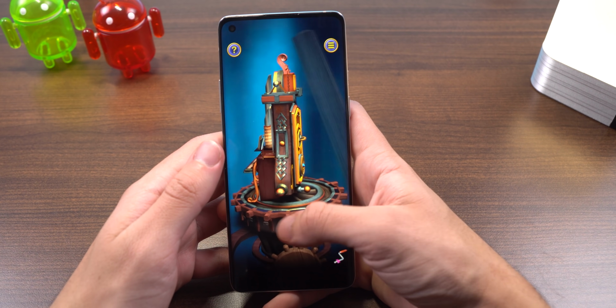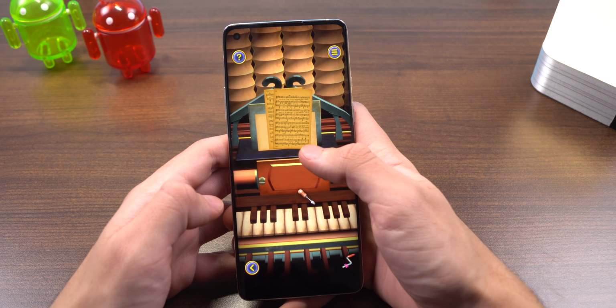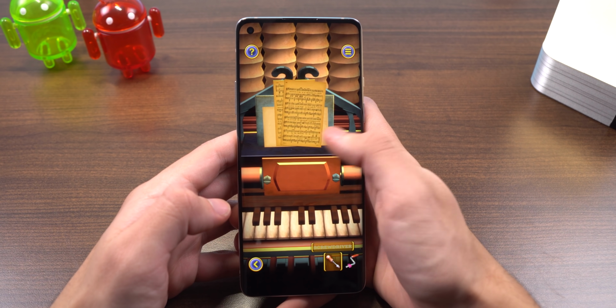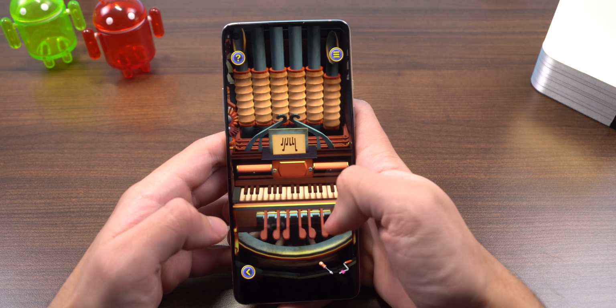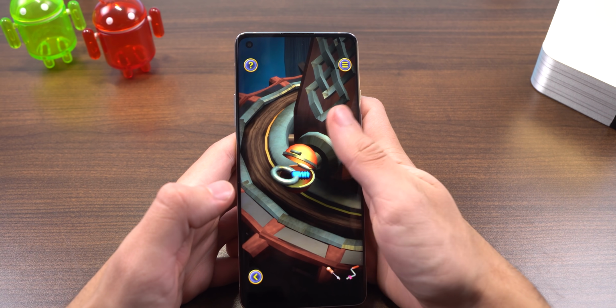Doors Origins is a beautiful 3D graphic puzzle game. Playing it was extremely satisfying. Every level has a door placed on a small circular platform, and the objective is to get it open so you can move on to the next level. To do this, you're moving the platform around and tapping or swiping on random objects that could give you items or clues as to what to do next.